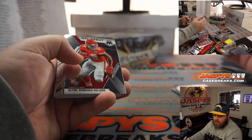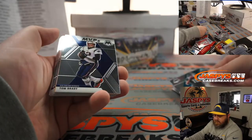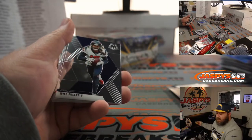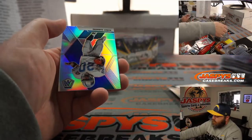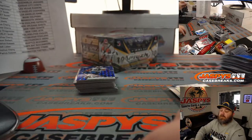Jalen Hurts for the Eagles, Stanley Smith. Clyde Edwards-Helaire for the Chiefs, Matt Lieber. Laviska Shenault Jr. for the Jaguars, Angel Acevedo. Tom Brady for the Patriots, Karen Steele. And Barry Sanders, silver, for the Lions and Angel Acevedo.